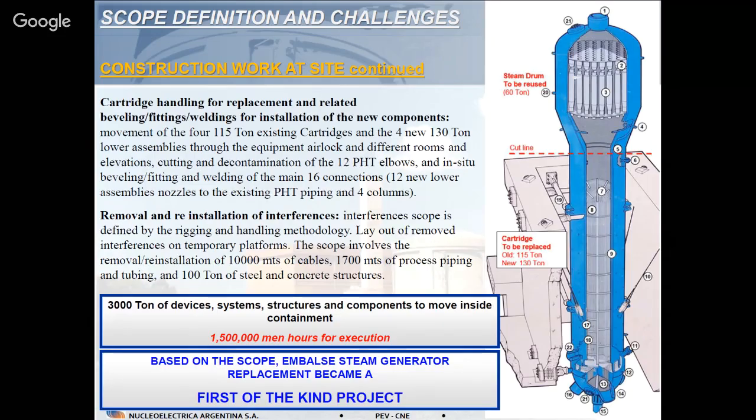Then we have the handling of the old components out and new components in through the different rooms and levels. The old lower assemblies were 115 tons each, and the new ones 130 tons each, with a 12 meters height and 2.5 meters in diameter. There was a big part of the scope, the handling, and then fitting to the process piping of the plant.